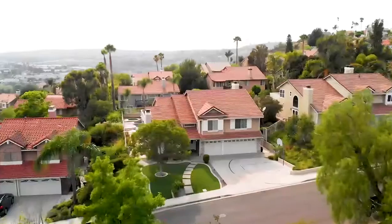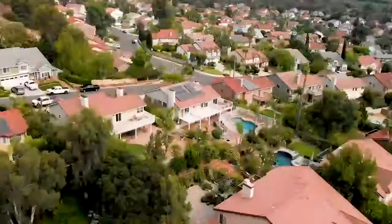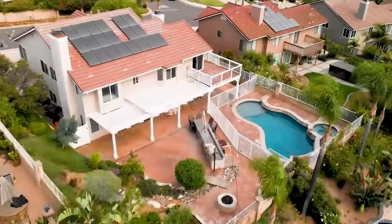We've got a 4-bedroom, 3-bath, 3,100 square foot home. It's gorgeous inside. There's an entertainer's kitchen, large master suite, balcony, pool, barbecue outside with an island. Let's go check it out. Come on.